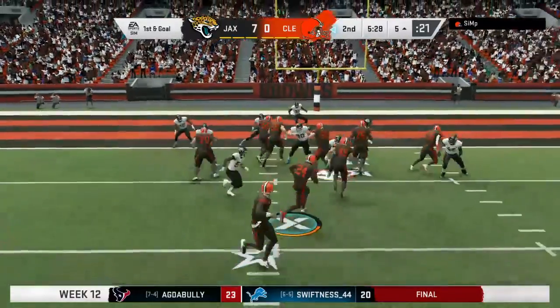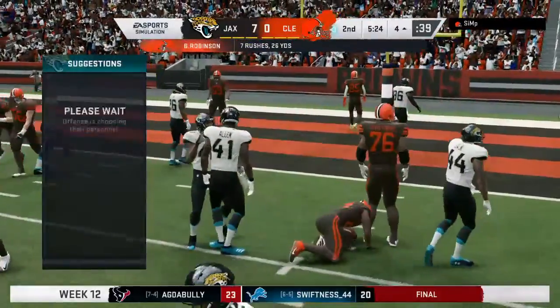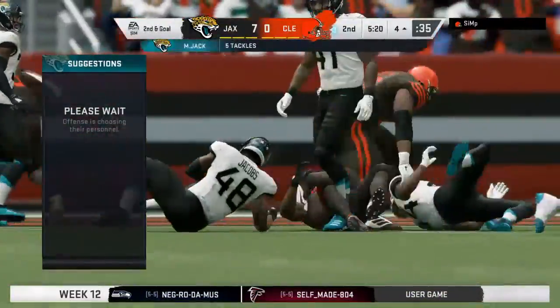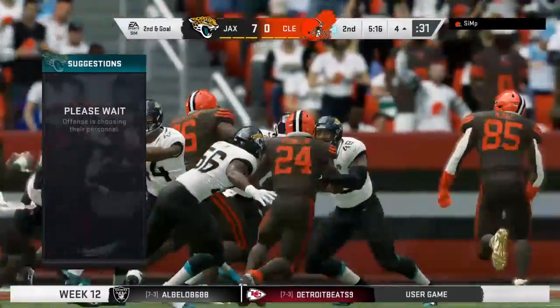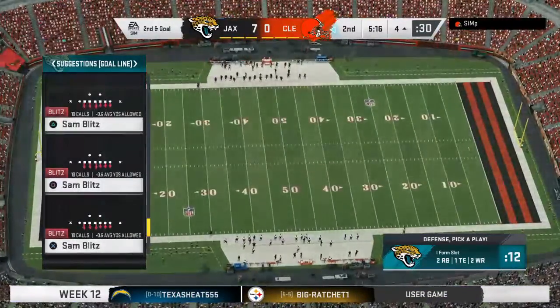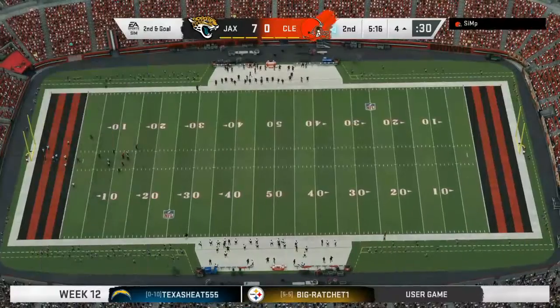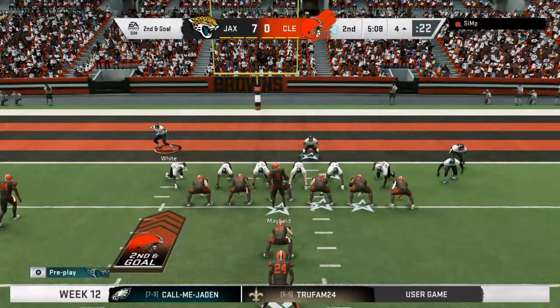They run. Robinson. And the hole closes quickly here. He can fight only to about the 4. Only a yard on the pickup there. 2nd and goal. Be interesting to see now what they do offensively down near the goal line after not much there that time. As the offensive play caller, that may change your sequence now. Instead of coming right back with a running play, you may have to go to the air. 2nd and goal from inside the 5. Here we go.